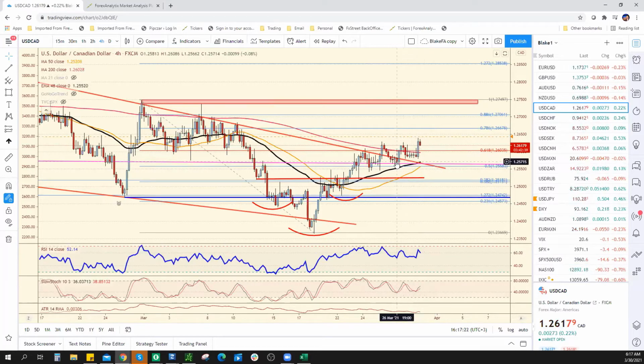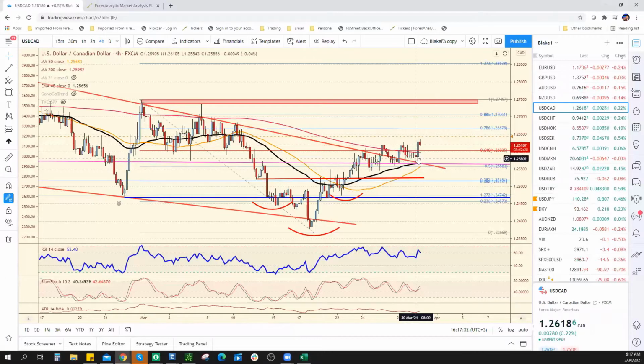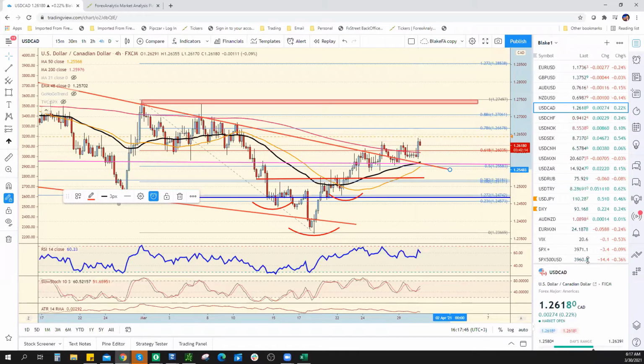Support right now for the dollar Canadian is going to be 125.70. I'm sorry, 125.70. It's going to be these supports down here, but more importantly, this trend line and these lows. Resistance right now, whatever the highs are. What are the highs? Yeah, 126.40.